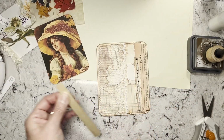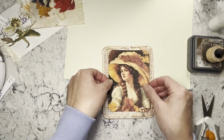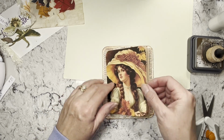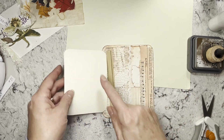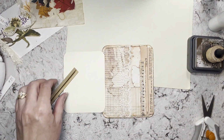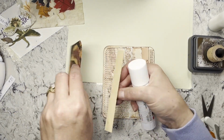And I'm going to turn it that way. I just decided that's how I want it. And then what I'm going to do is put a little hinge on her, and I hope this works because I want to do the same thing to the other one. If I get it close enough to the edge, it should open, and then right here you could have more writing space than you would otherwise. Okay, so that needs to go that way.